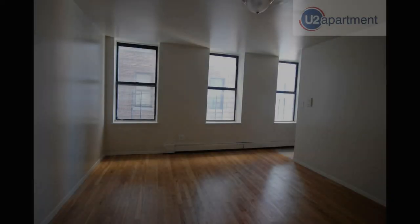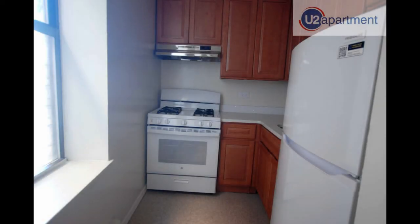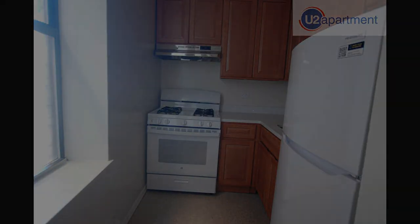W-2 form, the first 5 pages of your most recent tax return, 2 months of bank statements, a utility bill, the first page of your current lease, and 3 rent receipts. Approval typically takes between 5 to 10 days, but the wait is certainly worthwhile. This apartment is a true gem.